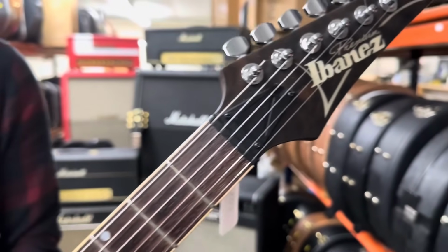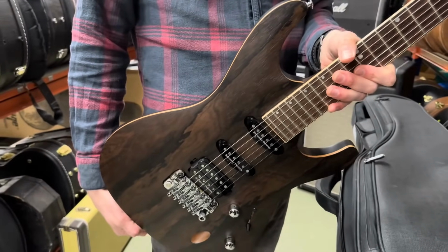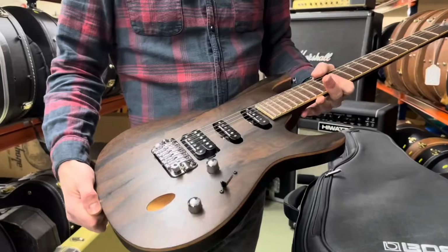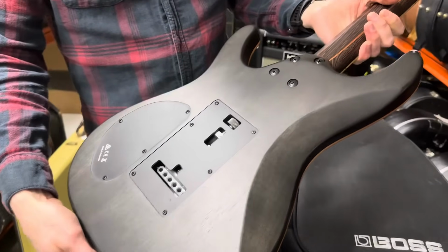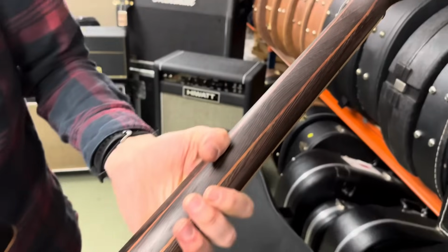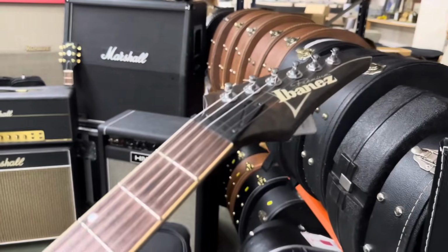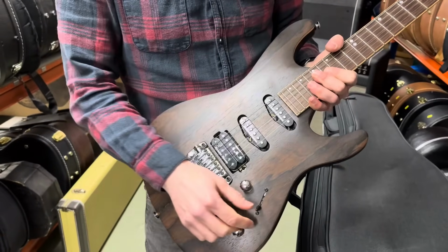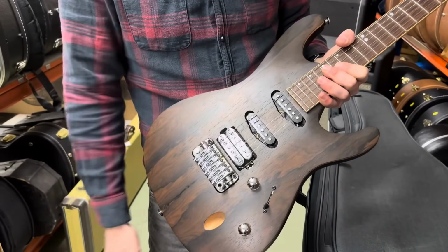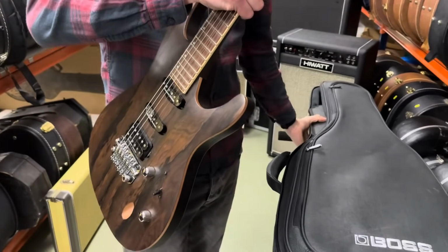So here we have a 2017 Ibanez Premium SA1060 electric guitar. Very smart looking instrument, in fantastic condition, ideal for most genres really, even though they get associated with, I guess, more shred music. But yeah, very versatile guitar, fantastic condition, comes with a decent Boss gig bag.